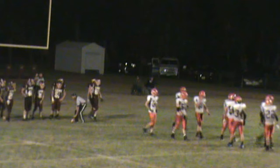Third and eight out of the shotgun. Looking downfield, he's got time, good protection. Just out of the reach of Dante Blanchard, just off his fingers, coverage by Trent Hofer. So now he's back to punt. Freeze back to punt away.